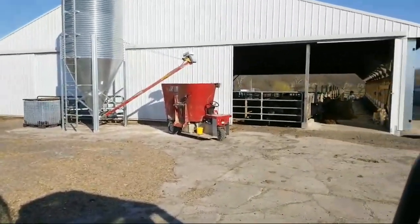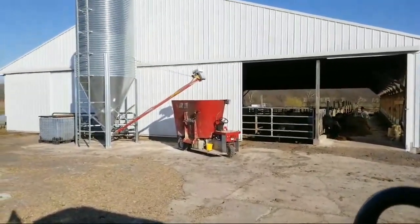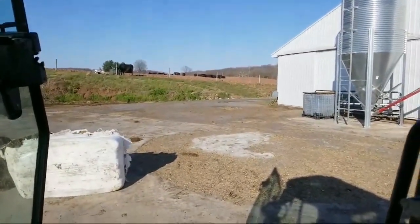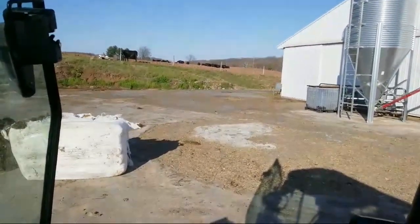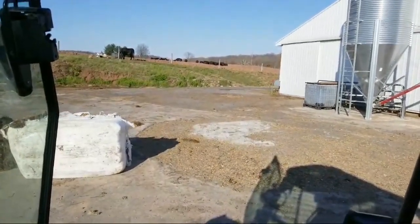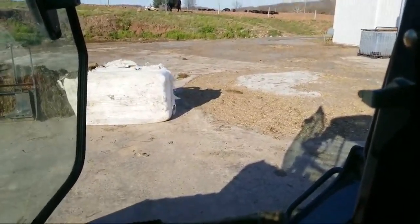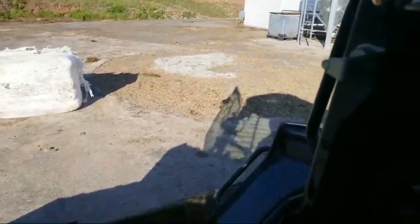Where's Dan at? I got my boy over there. He's working. Set a bale in there for me. I don't know if you can see over there or not, but that ground's drying up nice. I was down in the lower field over here. We have one wet spot. How's the weather out there, Dan? Yeah, we're almost ready, Scotty. You can send some up here too, Ralph.